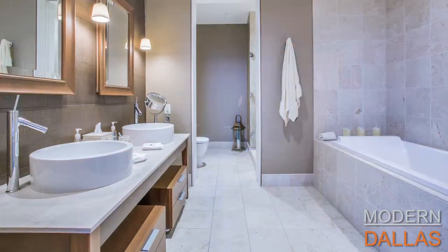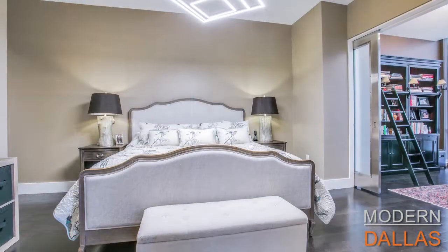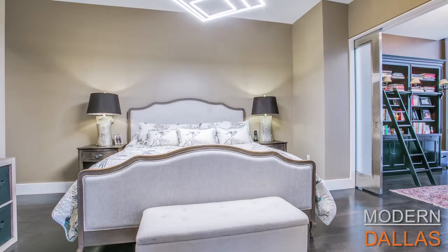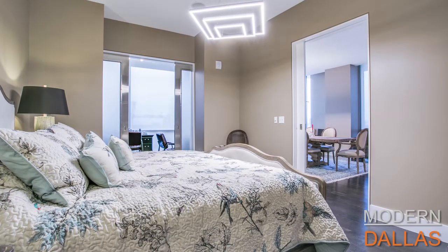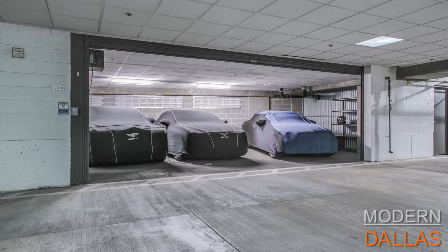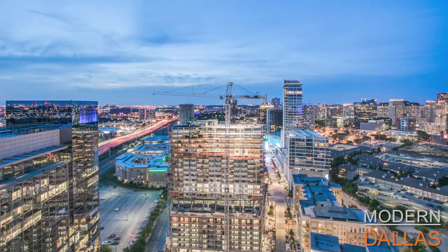Unbelievable. Yeah, it is incredible. And that's the other thing too, there's so many things to walk to from here. There's like over 100 restaurants within a 10-minute walk. Obviously there's American Airlines Center, but now with all the things happening on the other side of the Trinity, you just have instant access. So I think this location was good in 2007 when this building started, but now it's really incredible.